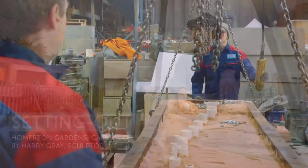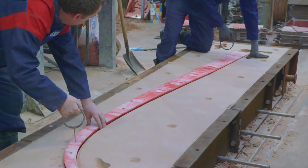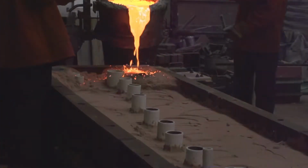The compass was made by FSE Foundry and put together by Harrington Architectural Metalwork. They had to make a full-size wooden replica of it to sand cast it. So it's a very traditional technique.